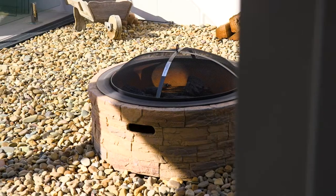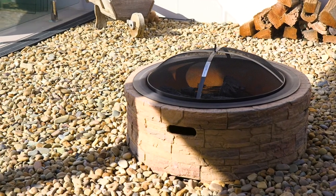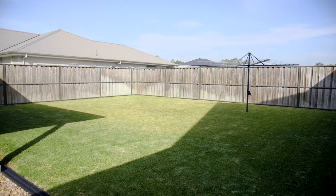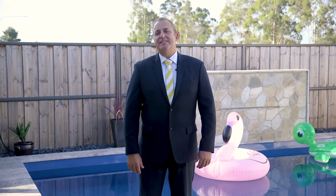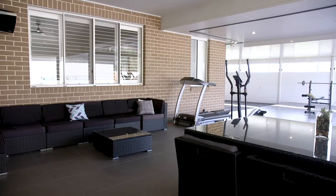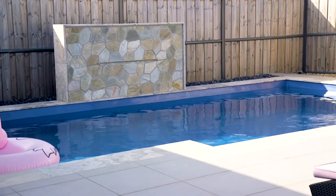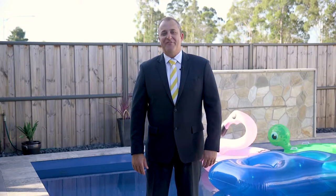All of this, and still there is great space on this 1145 square block, plenty of room for the kids to play. Guys, you're going to absolutely love this outdoor entertainment area, overlooking this beautiful sparkling in-ground pool with natural gas heating. But it's not just for the summer months. With a flick of a switch, you can pop down the blinds, and with a natural gas heater, you'll be entertaining all year round.